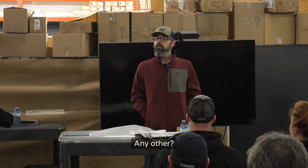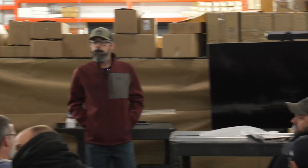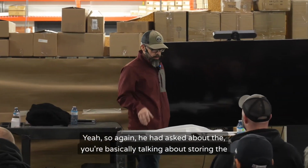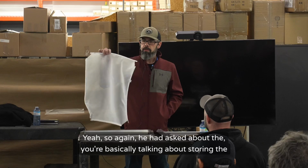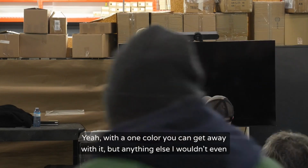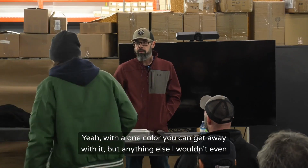But any other? Yeah. We've been using these frames for the last 2 years from now. They're really good. But what I was thinking, when we want to take the frames off, it has a picture on it, but it's going to do the emulsion. When we want to take off the mesh, it will shrink, right? If it's going to break the emulsion or not? Yeah, so again, he had asked about storing the panel imaged. With a one color you can get away with it, but anything else I wouldn't even attempt it.